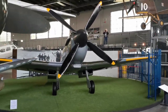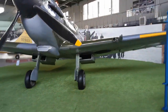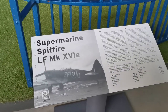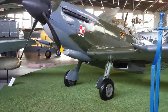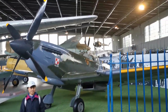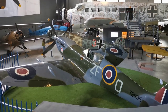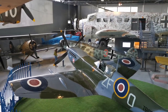What is this? This one is the Supermarine Spitfire Mark 16. Go closer a little bit. Kind of. Okay, let's go around. Here they are.